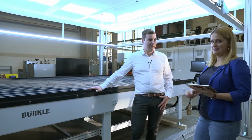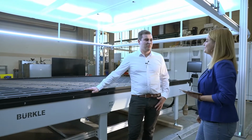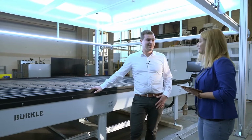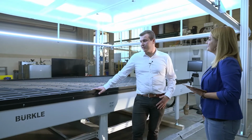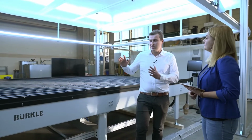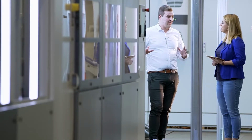I'm sure the viewers are curious to know what this machine will be producing. The customer for this machine plans to laminate hurricane glass, and they will also produce in a wide variety of formats. This system offers the possibility to run a maximum product size of 2.6 meters by 5 meters on the bed, but it can also accommodate smaller products of 60 by 60 centimeters, for example.